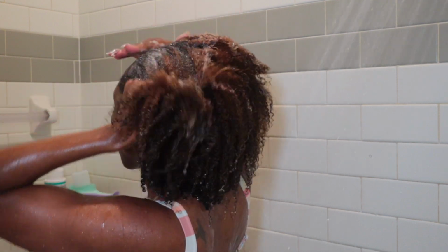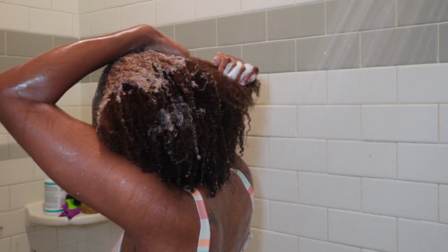And this is the second cleanse that I was speaking about. As you can see, there are more suds, more bubbles, more lather to actually cleanse my hair. And now I can take the product down my strands and make sure that my strands are also being cleaned. If you are someone who likes the feel of a co-wash but still want to use a shampoo, I would highly recommend this cleanser.